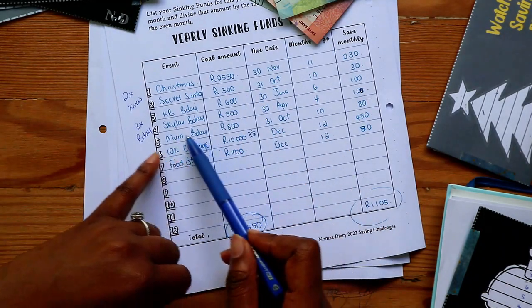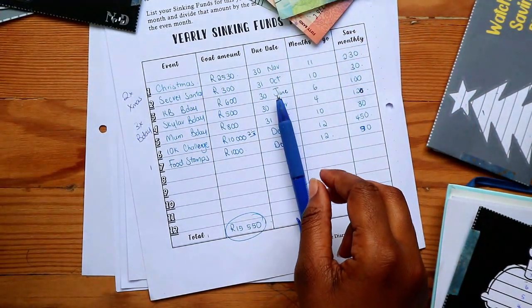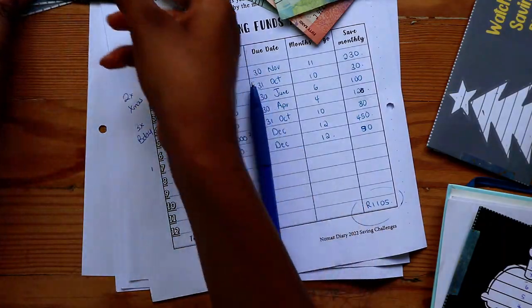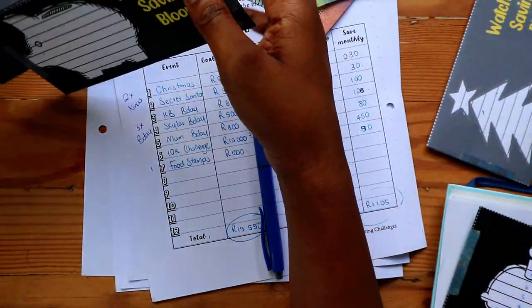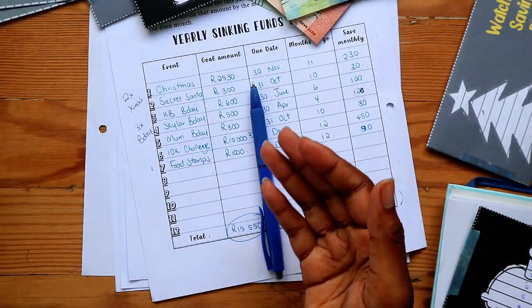10K is for me and my fiance, so I'm going to use the anniversary date night one. I'm going to use the money on our honeymoon, and then food stamps, I'm just going to use the piggy bag one. So now I know what I need, and that's how you're also going to do it. When you download yours, you'll know how many you need to print for what. This is how they come.